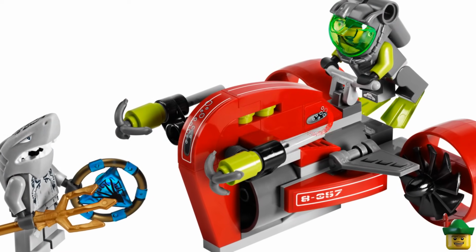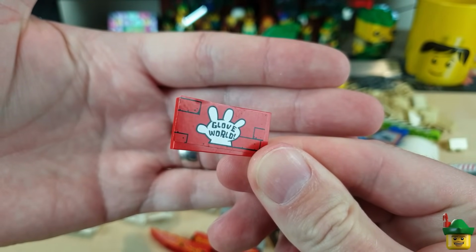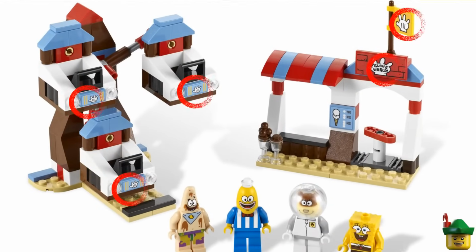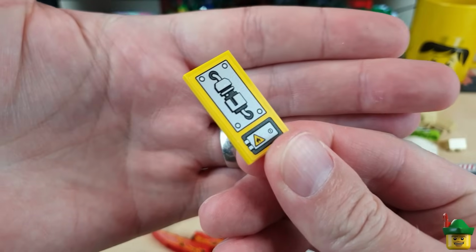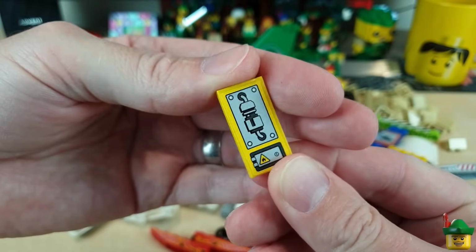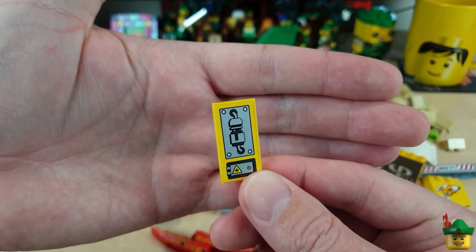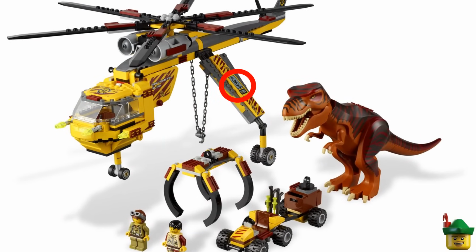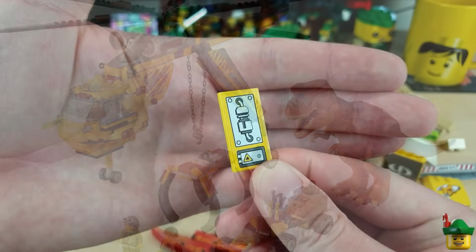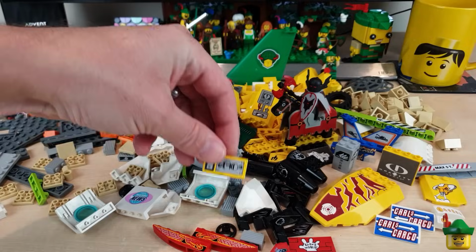I've got some from Glove World, the SpongeBob set 3816. There we go, get it right. That's patterns, yep, there's a nice 2x4 tile. I've got quite a few of these now, and I need a lot of them for Under the Sea, because I'm going to have them repeating over quite a large area. They came on the 5886 T-Rex Hunter from 2012, which is a great big helicopter, where they're sort of on the wing type things. Oh, I'm just throwing it on the floor. Oh, I can see it, I've got it, don't panic.